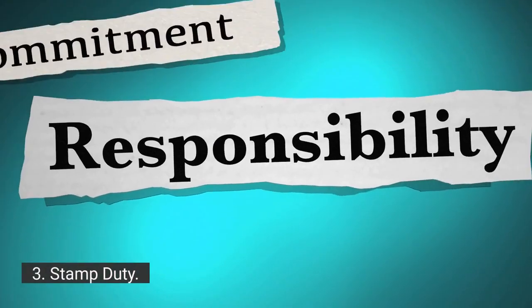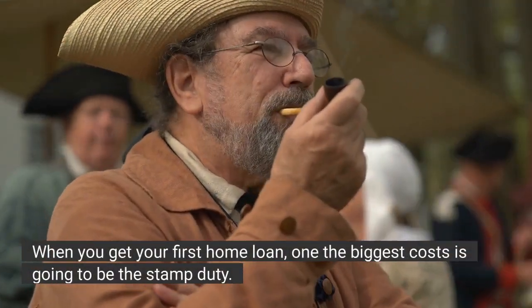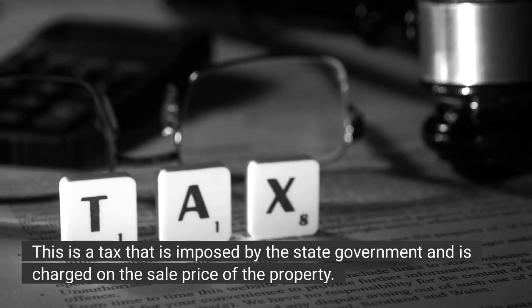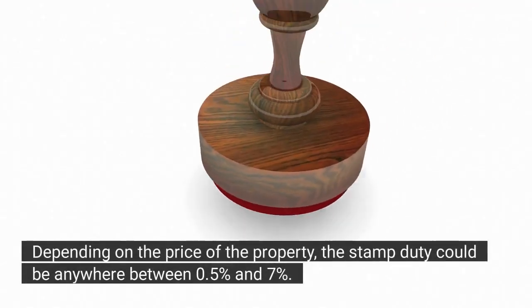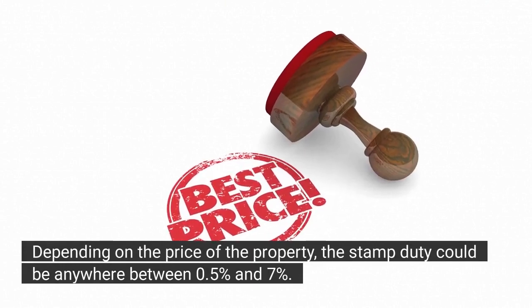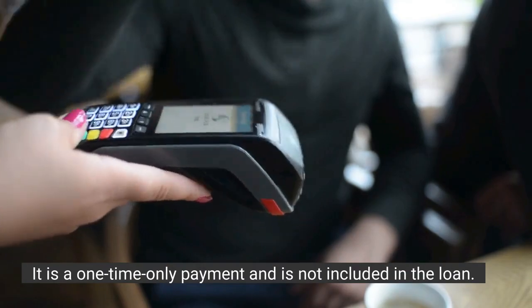3. Stamp duty. When you get your first home loan, one of the biggest costs is going to be the stamp duty. This is a tax that is imposed by the state government and is charged on the sale price of the property. Depending on the price of the property, the stamp duty could be anywhere between 0.5% and 7%. It is a one-time only payment and is not included in the loan.